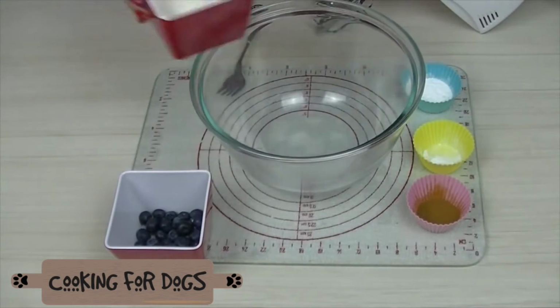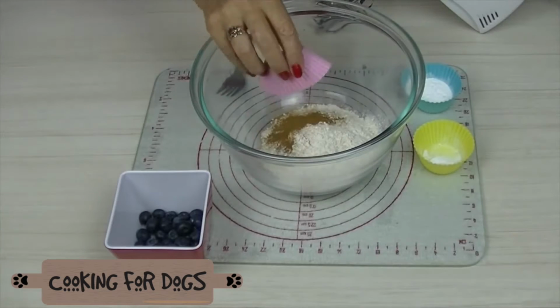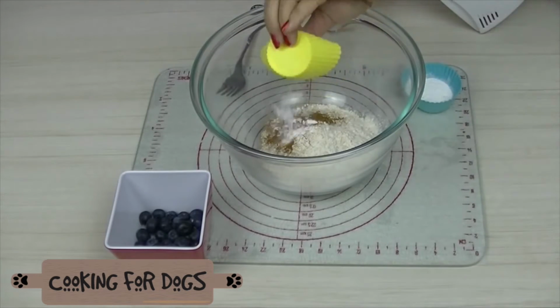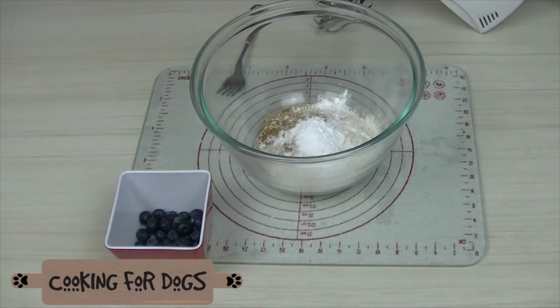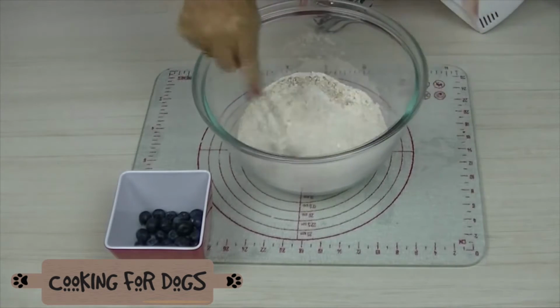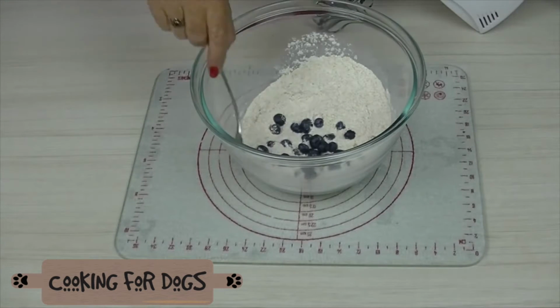In a large bowl, whisk together the flour, baking powder, baking soda and cinnamon. The cinnamon will help your doggy's breath to smell sweet. Give the dry mixture a quick stir just to blend through. With a fork, stir in the blueberries until they're coated with the flour mixture.